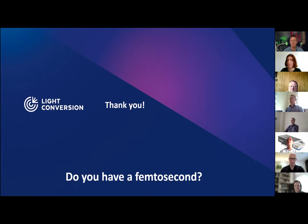Yeah, just like I already mentioned, this invitation to share a success story. If you visit the Light Conversion webpage, you can see it's a rather new webpage, and we dedicated a nice section to applications. And actually, what we did, we gathered a database of publications, so you can easily search for topics and find where the lasers are applicable.